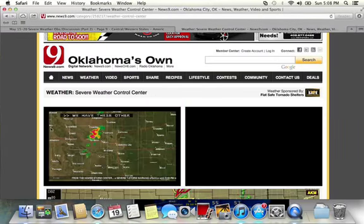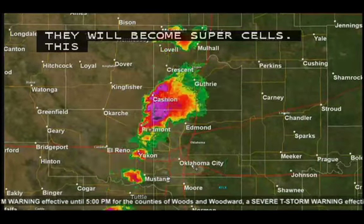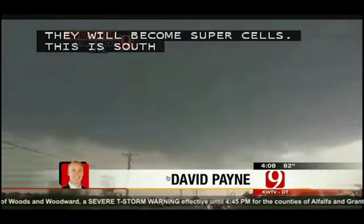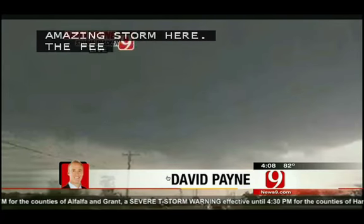And this one's headed toward Moore and possibly West Norman. So, David Payne, go ahead. All right, Gary, I tell you what, this thing is really turning into an amazing storm here. The feeder band coming in from the northeast, Gary, is probably 500-600 feet above the ground. It is really starting to wrap up.